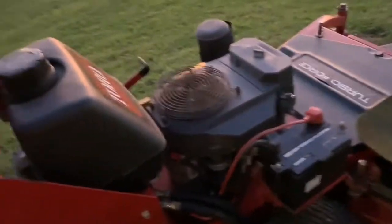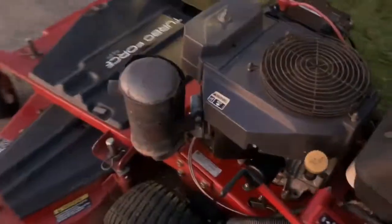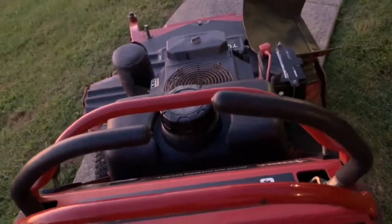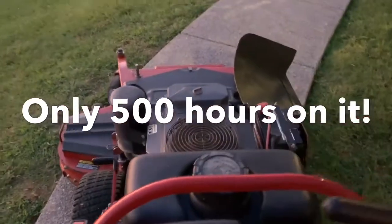But the hydros don't squeak. Here, I'll let you listen. Boom. Got a little tick. I don't know if that's normal. I think our Kawasaki did that on the Cub Cadet. Our Kohler didn't. Our Kohler ticked a little bit until it got really warm. But I literally just changed the oil in this probably 20 minutes ago.